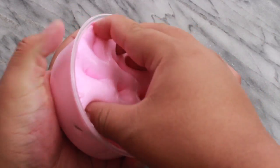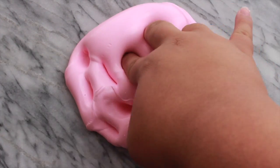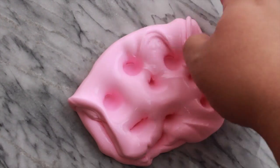I am super excited for this restock because we have some limited edition Halloween slimes already. I know it's not even September yet. I'm just really excited. You all know that I love starting my Halloween slimes early. You know, this restock is going to be a little bit smaller than normal.